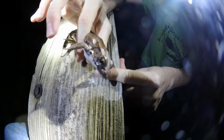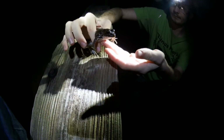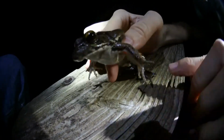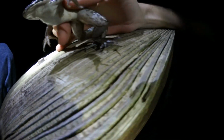This is also, the biggest bog frog I've seen is about this big, but this one's not. The bog frogs are usually also going to have more of a green lip. These could have a very bright green lip too, but again, that back foot is the defining characteristic.